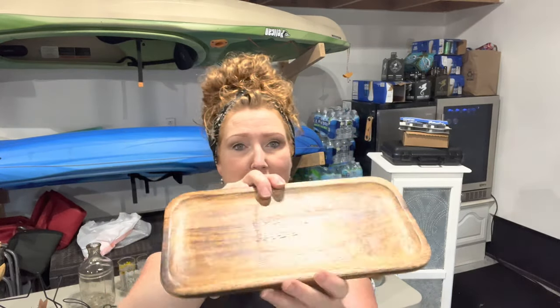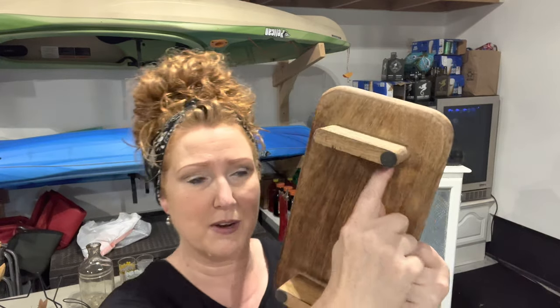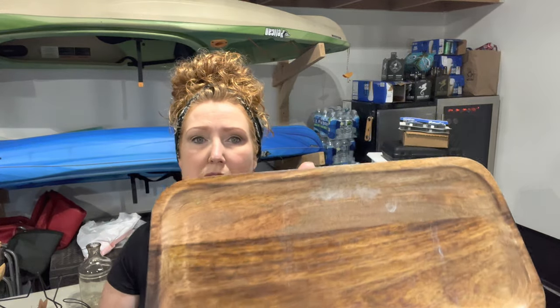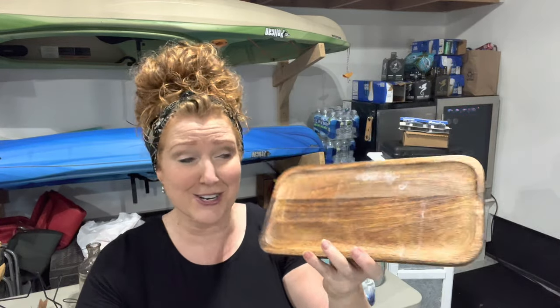And for $1, I ran across this cute little riser. Now I can't take the feet off very well without destroying the piece, so I will just leave the little feet as is. I love the wood color, and like I said, everything's always dirty.